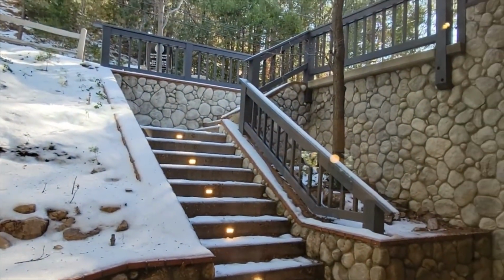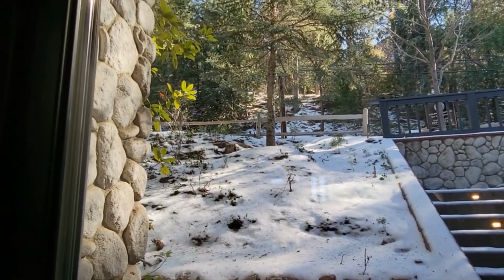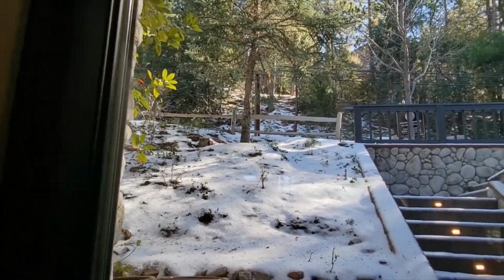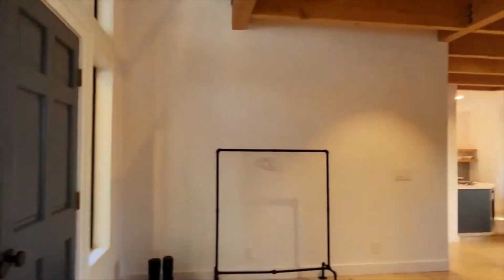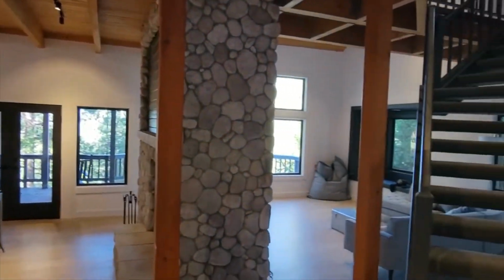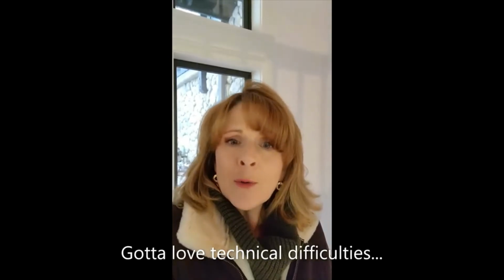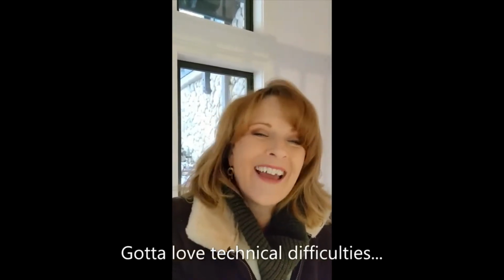I am seeing some sprinkler heads, so there is probably irrigation there for the winter time. And that is pretty much it. Try that again. I turned my phone and it turned everything off.